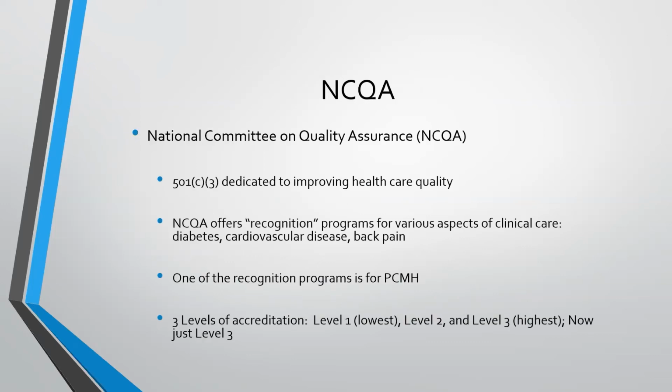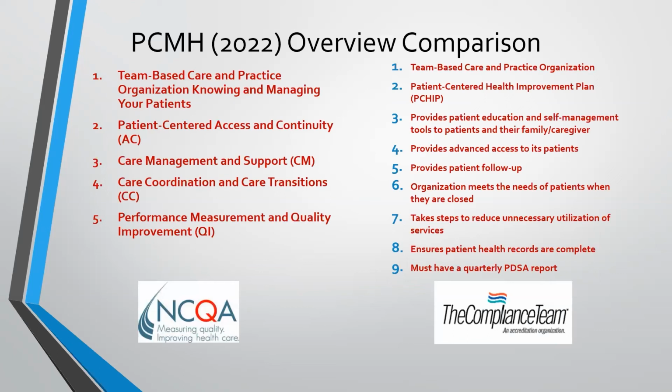All right, so let's get into some of the nitty-gritties. NCQA is dedicated to improving quality. They've been around a very long time. They used to have 3 levels. Now I think it's mainly just a level 3 accreditation process for recognition. But here's a couple of comparisons when we start to think about PCMH and why seek recognition.